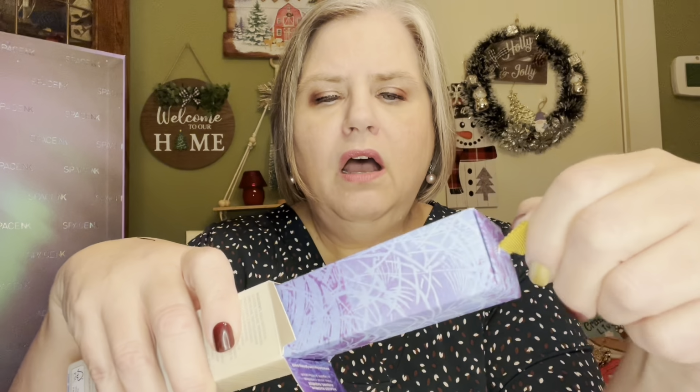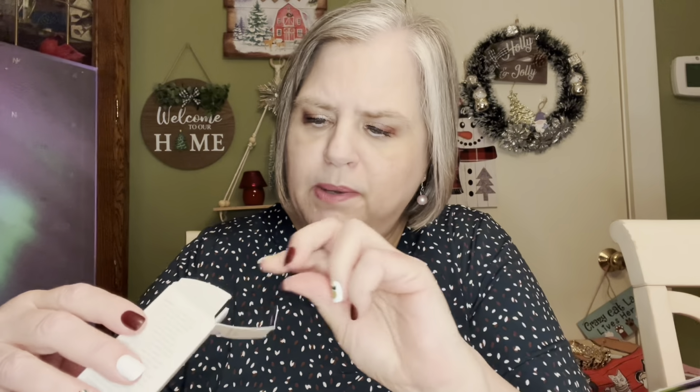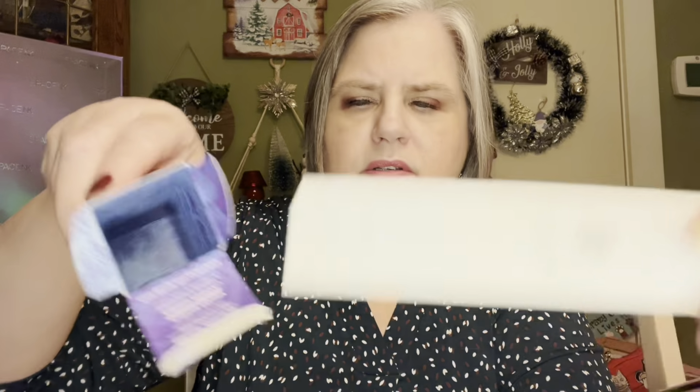And now this big box. Oh, it's Tatcha. Ooh, Tatcha. Luminous Dewy Skin Mist. I'm not really one to use a lot of mists, but Tatcha. It's Tatcha, y'all. They sent a book with this, so let me read about it. I'll get it out of here. Look at the packaging, y'all. Look at that. Tatcha is exquisite and elegant. Oh my goodness. There's a little instruction manual in here or something, but look at how pretty it is in there.